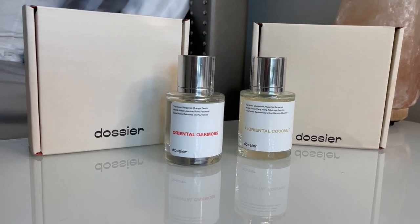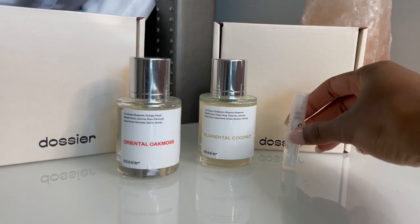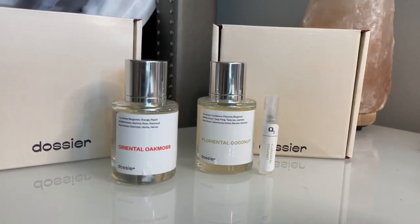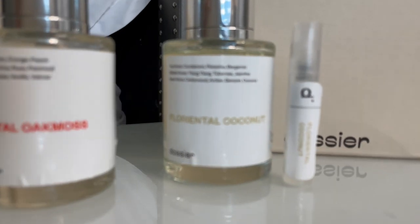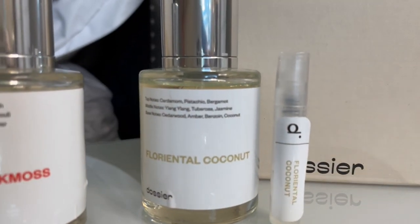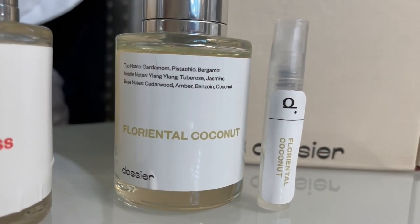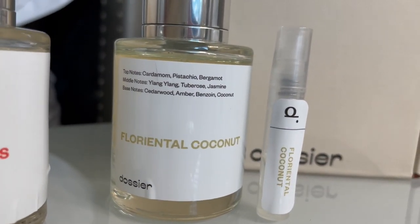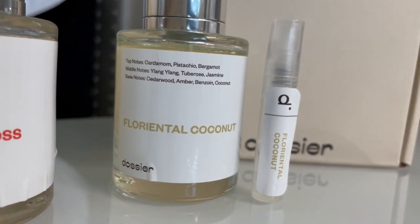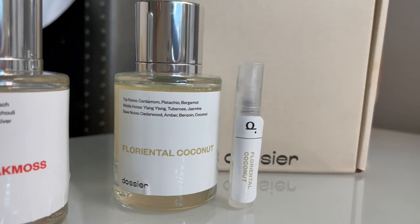So one of my favorite things about Dossier is that they include a sample size of the perfume that you purchase, so you can try it out and see if you like it, and if you don't, you can send it back and try something else. I think that's a great touch to add to blind buying a perfume scent, because you really don't know if you're gonna like it or not. So I definitely like the fact that they include this sample to go ahead and try it out.